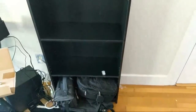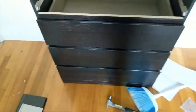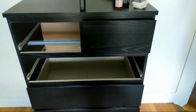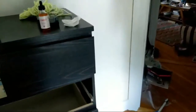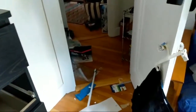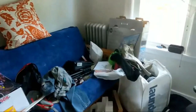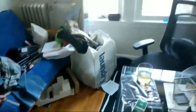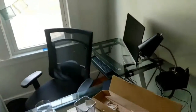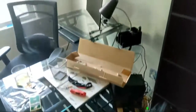So I got this bookshelf here at IKEA for like $30. And got a dresser that I'm still in the process of putting together. And this is part of the reason why I got the dresser and the shelving, because not much room to put anything, but there's my new desk. Picked this up on Amazon for like 60, 70 bucks.